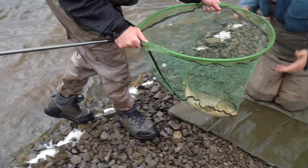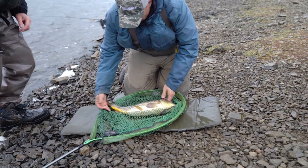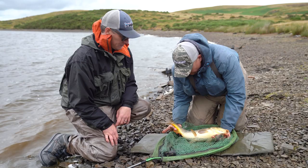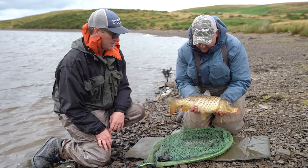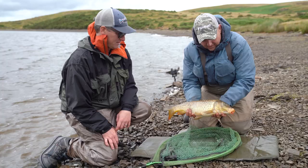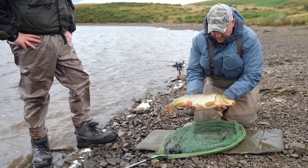There you go, mate. What a fish. And for a wild carp, that really is as good as it gets, isn't it? That's a real specimen size, isn't it? That is beautiful, wow. Nice one, mate. Wild carp from a wild pool. Absolute magic.